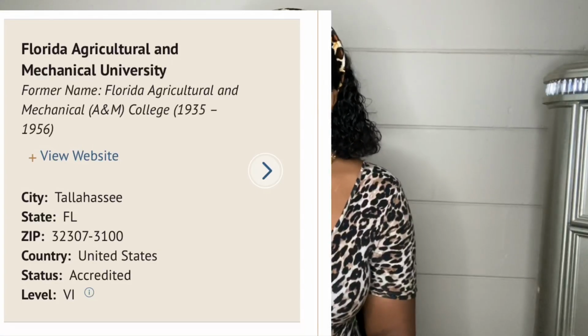Basically, the main difference is credits earned from regionally accredited institutions are more widely transferable. So you'll have easier chances of going to another school and getting your bachelor's degree, or taking that bachelor's degree and getting a master's degree, taking that master's and getting a PhD degree.